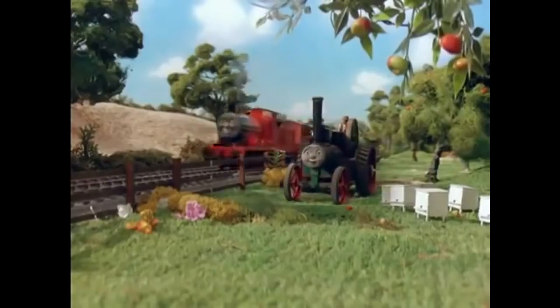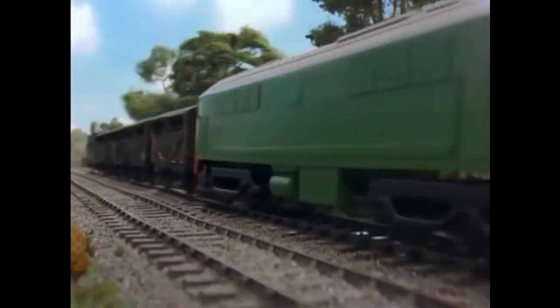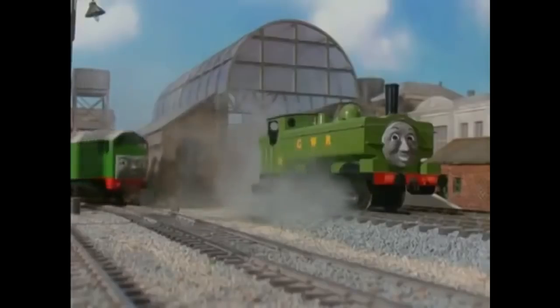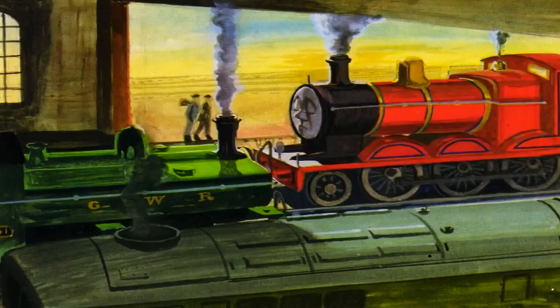The episode begins with James saying hello to Trevor the traction engine and the Vickers bees. Boko also says hello, but James storms off as he is prejudiced against diesels. The adaptation then starts to fall into place as Boko meets Duck and James again, though this time at the harbour instead of the shed.